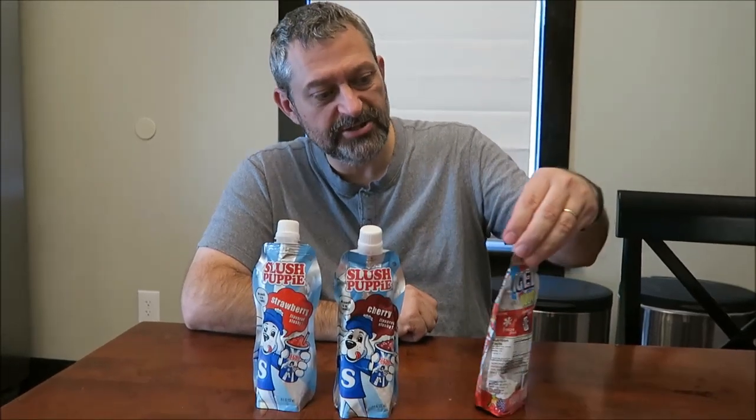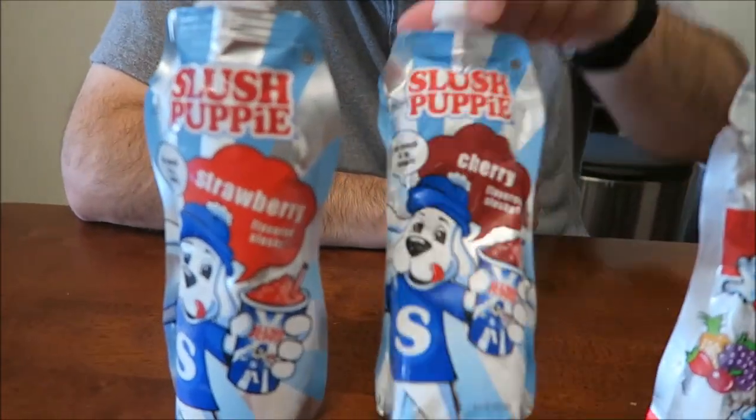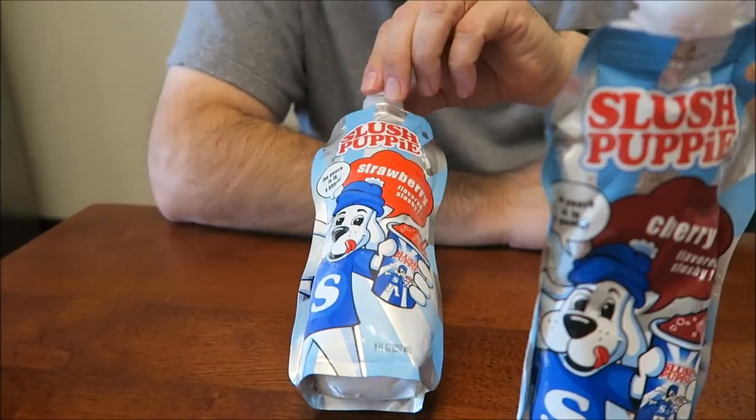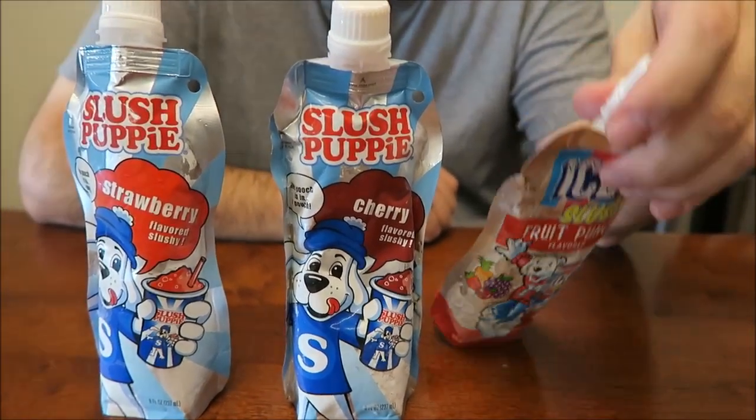Hey guys, today I'm going to be trying these frozen treats, so to speak. It's the only thing I can call them. This is the ICEE Slush Fruit Punch flavor, Slush Puppie Cherry and Slush Puppie Strawberry. We actually found out that these are made by the same company.